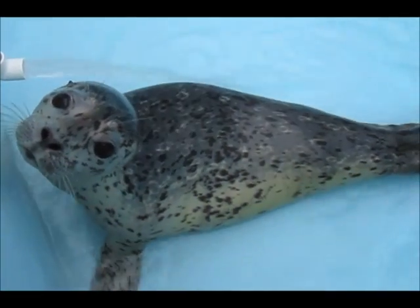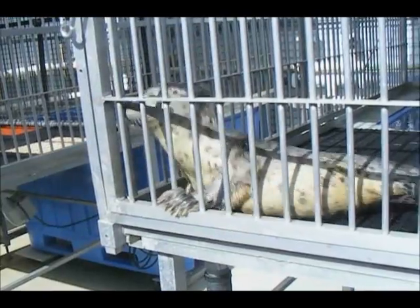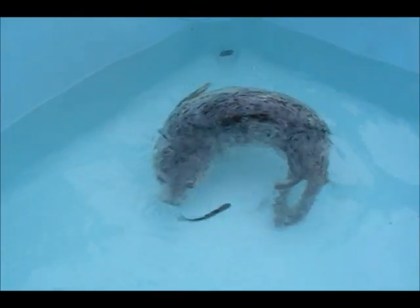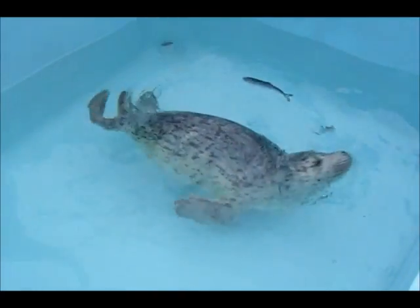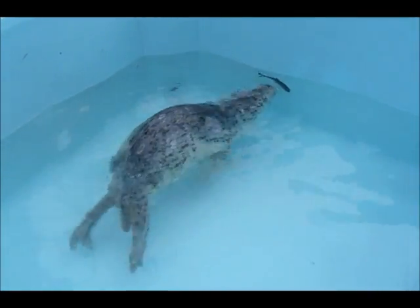As the pups get older and their condition improves, they move into their own outdoor condo equipped with a private swimming pool. The process of weaning is started and whole fish is slowly introduced into their diet until they are eating entirely solid food. Eventually, the pups learn to eat fish on their own with no assistance from humans.